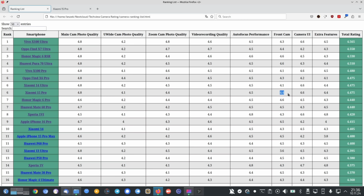As you see, the Vivo X100 Pro is still there, holding pretty strong with a better zoom camera photo quality, and video recording quality is pretty solid. Front camera not so much, but the camera UI is on par, I think, with the Xiaomi. Very, very advanced, and extra features are tons there, even better than Xiaomi. This is why we got 5th place there.